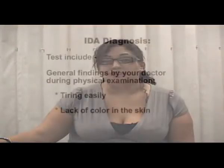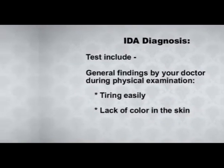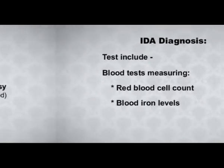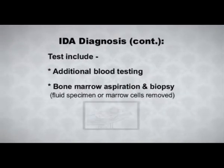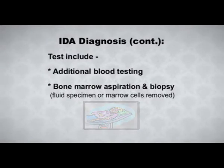Now that you know the signs and symptoms, you might be wondering, how do I become diagnosed? To become diagnosed, you can go to your physician and he will look at general findings in your medical history and physical examination, such as tiring easily or lack of color in the skin. He might also do blood tests which measure the number of red blood cells present in your body and the amount of iron in the blood. Additional tests include more blood tests and bone marrow aspiration and biopsy, which is basically just having fluid and cells removed. Next, we'll be going into prevention and treatment of iron deficiency anemia.